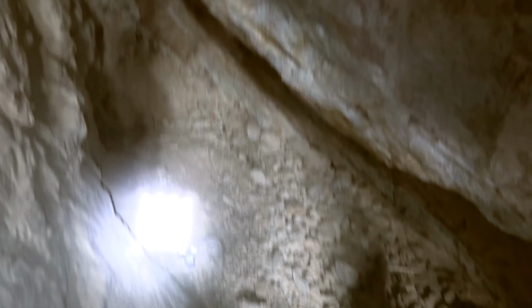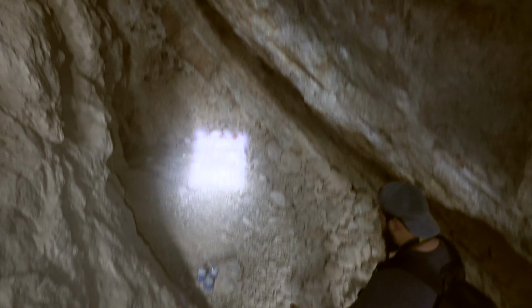Ooh, look at these probe holes. Unopened bottles of water. Free water. You want them? Heck yeah.